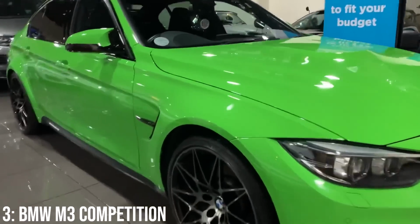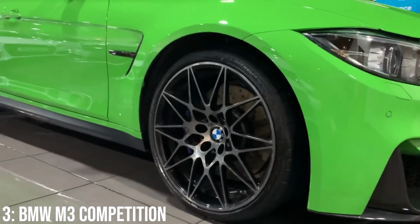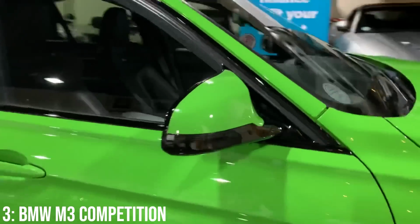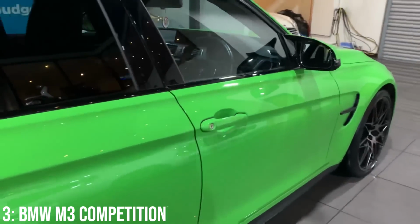A key way to spot a competition over a normal M3 is through the alloys, as the comps got the nice diamond style alloys, where the standard cars got the baseline alloys, and also by the black badging on the rear, which denotes a comp model.